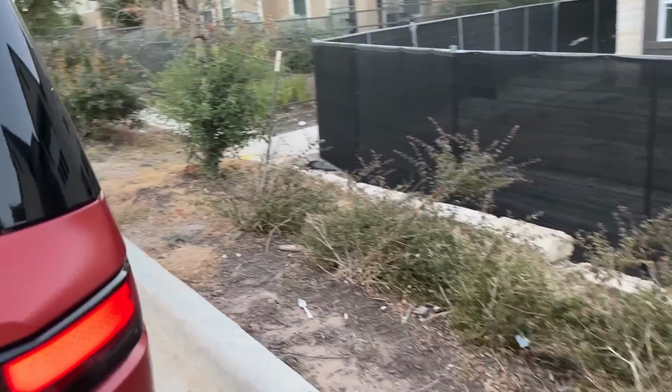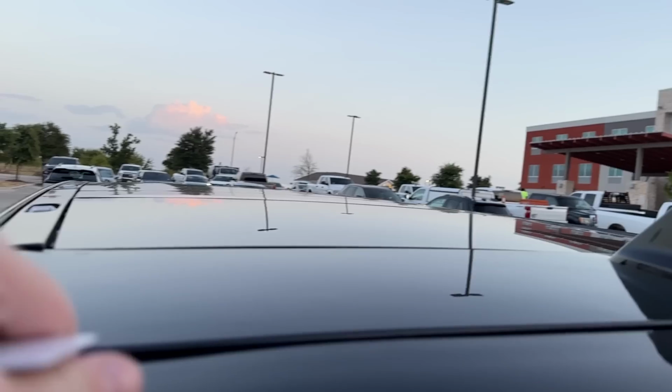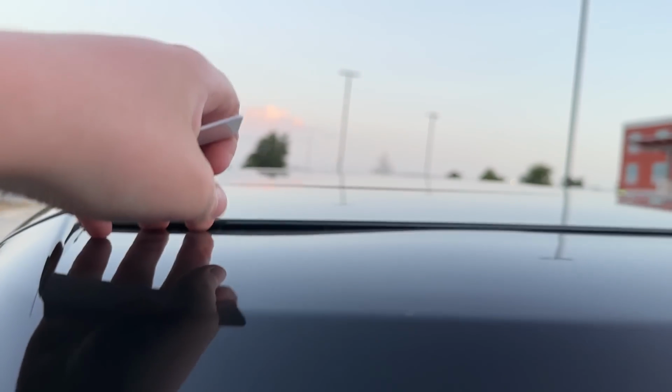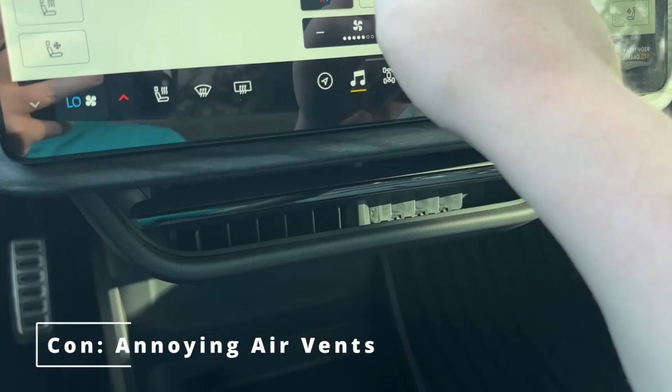Though there are a few little build quality issues. For example, this panel on the top part of the trunk doesn't quite line up with the roof. So there are a few build quality issues, but it's not a major one and you can't even see it anyway. Con, the air vents are adjusted using the touchscreen, which makes it really annoying to adjust while moving.